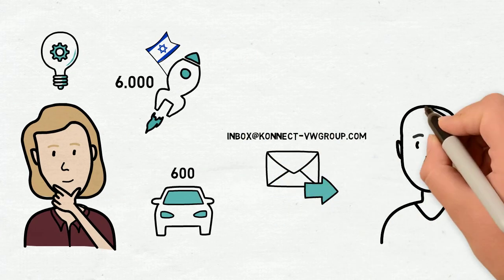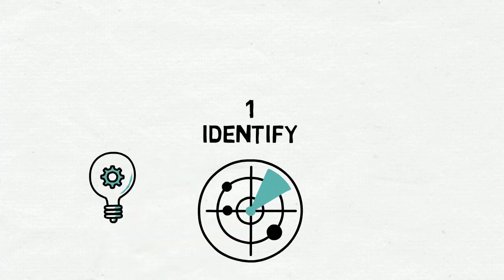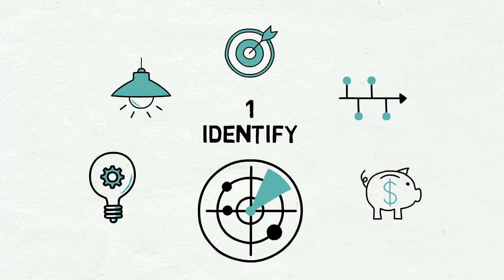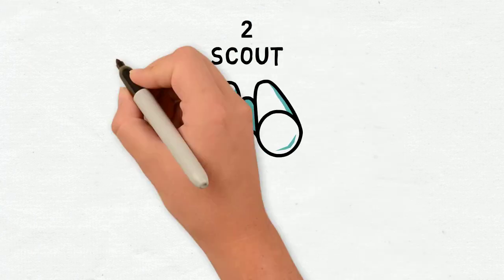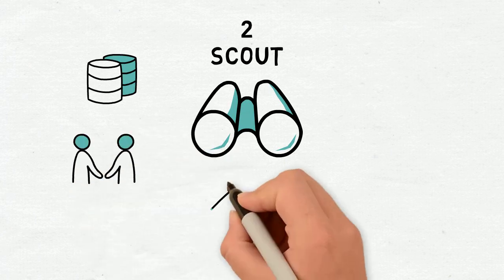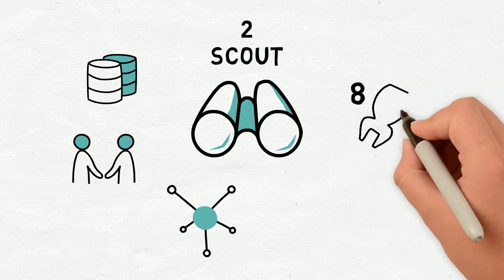Nitzan, the tech scout at Konnect, receives Katya's request and starts to identify her exact need. Together, they discuss the technical need, use cases, Katya's project goals, timeline, and dedicated budget. Based on their discussion, Nitzan scouts for relevant startups in the Israeli ecosystem. He uses the internal startup database of Konnect, explores and meets Israeli startups face-to-face, and reaches out to his network of VCs and accelerators in the Israeli ecosystem. Finally, Nitzan collects a list of 8 relevant startups.